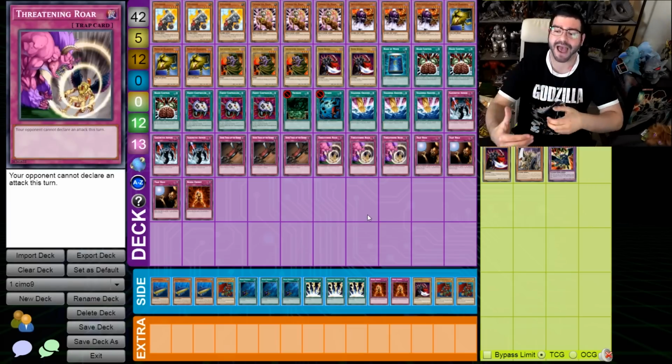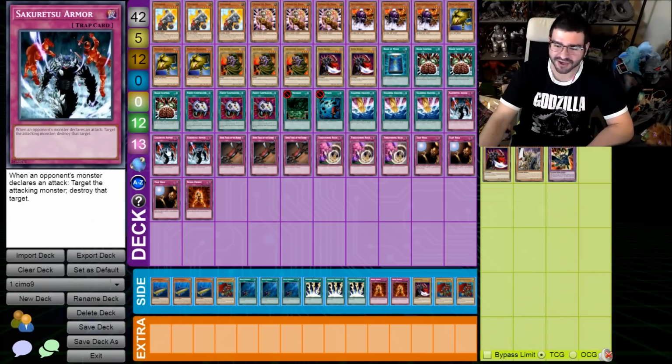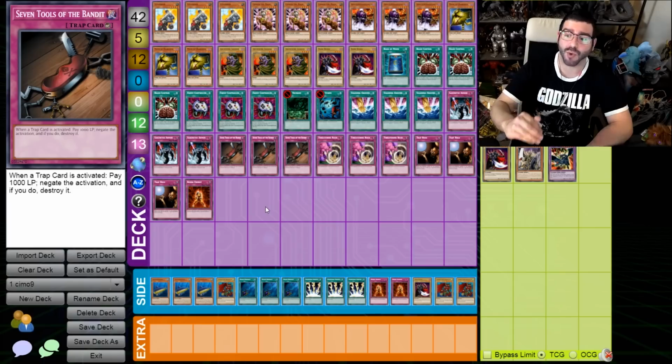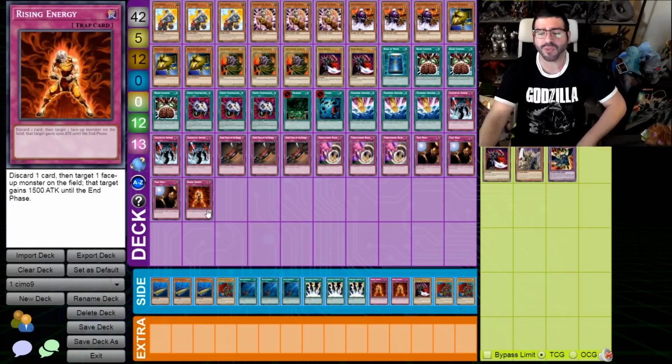Now, where I do have an advantage is Simo has Negate Attack, where I have 3 Threatening Roars, which can chain to these back row removals, and I don't know that Simo is going to be bringing Negate Attack, but we will see. I have 3 Sakuretsu Armor to really threaten his monsters when they do consider attacks, 3 Tools of the Bandit, which should also help shut down his back row depending on how the game goes, 3 Trap Hole, and I played only 1 Rising Energy.